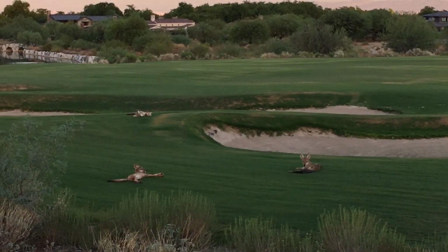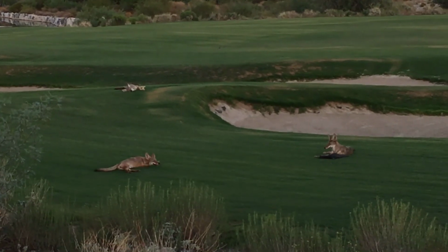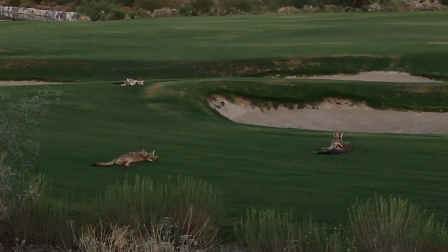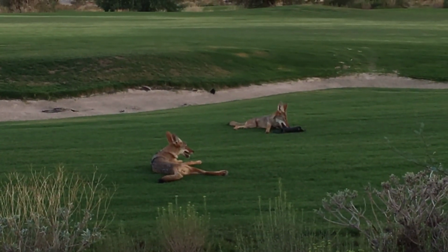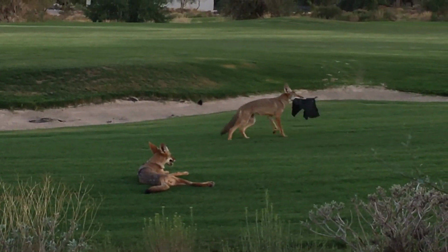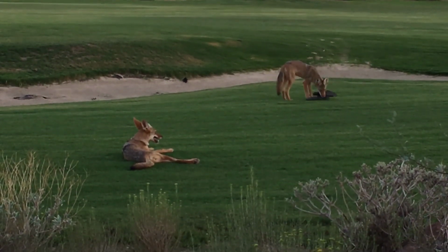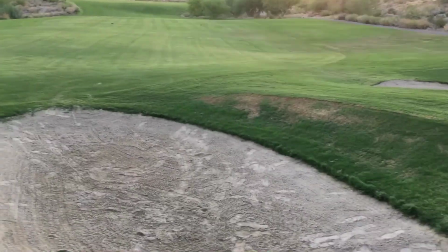These guys are just hanging out in the shade. I've never seen a coyote laying down, let alone 3 of them. Those are the most chill coyotes I've ever seen. That guy's playing with something he found. Looking back up the fairway from the 18th green.